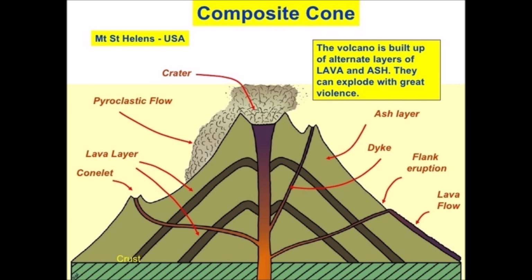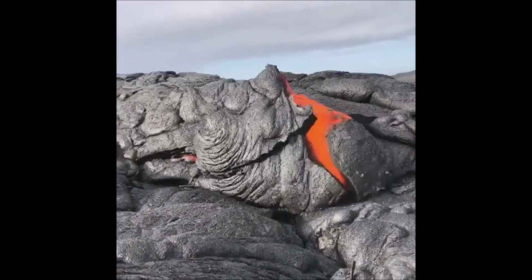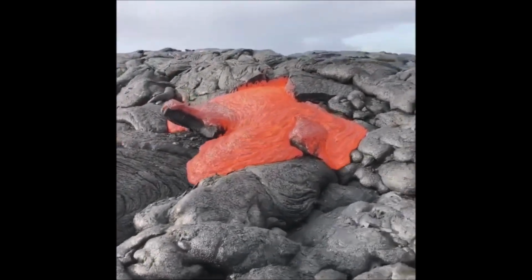Cool? So those are the three types of volcanoes: the composite, the ash and cinder, and the lava cones, of which there are two types of lava cones.